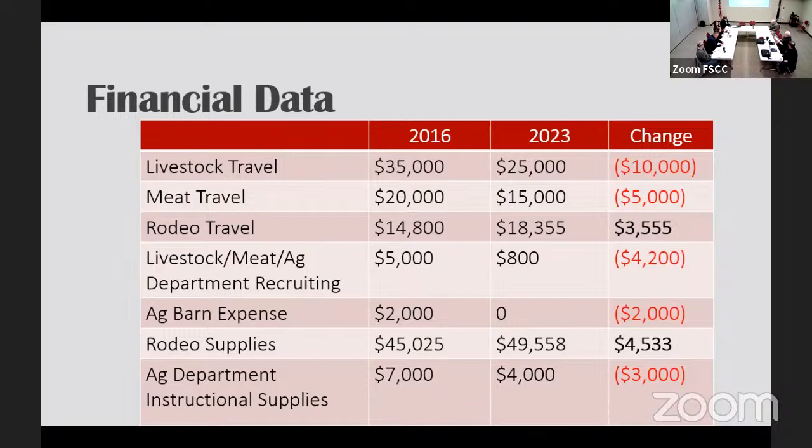For barn expense, I teach an ultrasounding class that started off as a meat quality class, and they would purchase hogs and keep them out at the Martin's barn. When I was hired on here, I was told that I could not do that anymore, but I still needed to teach the class. We use the ultrasound machine and scan swine loin eyes to check for quality, and it's very prevalent in our industry. But I was told I still needed to do that with no money and no budget to teach it.